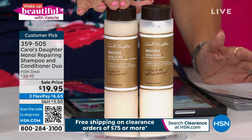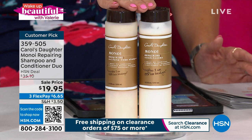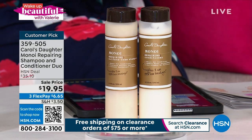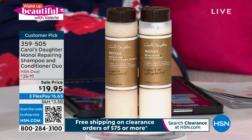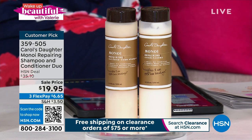And you're not choosing whether you want the full size shampoo or the conditioner. You're getting both for less than the price of one. With the flex pay, it makes it under $7. We have about 1,000 of you that can pick this up. Every single one of these will go in the presentation. We don't have any more, so this is it.